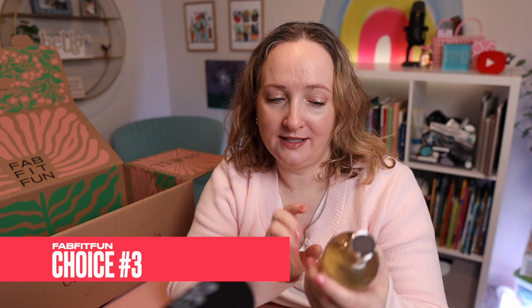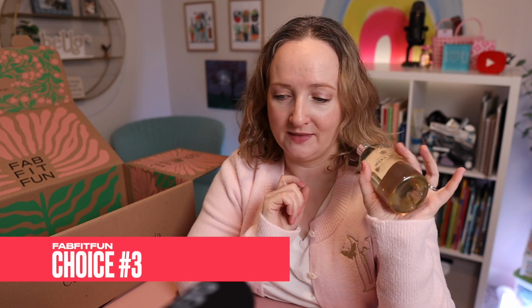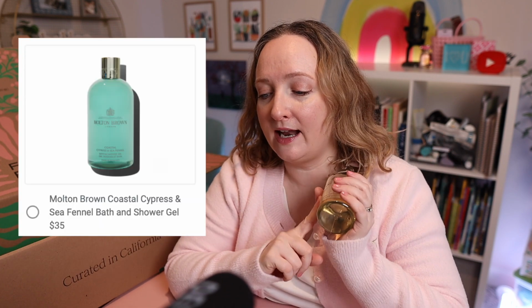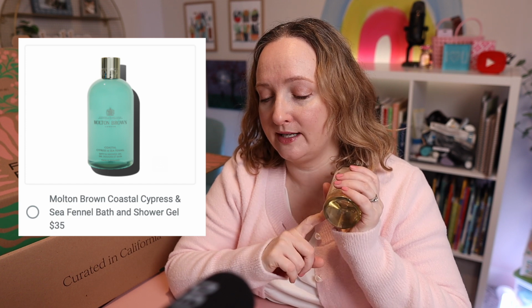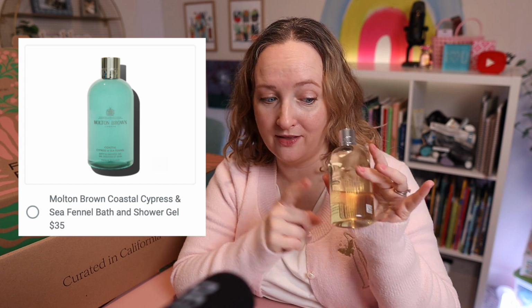And I've never repurchased the full size for myself. So I am super thrilled to have this Molton Brown bath and shower gel. Retails $35, okay? It smells amazingly clean citrus. I could have had it in this Coastal Cypress and Sea Fennel bath and shower gel scent, but I knew I loved this scent.